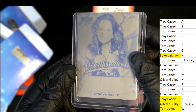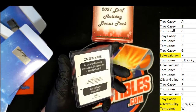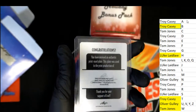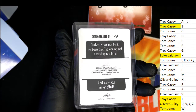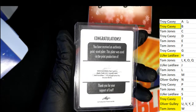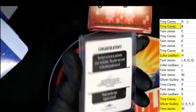Another Pop Century Brooke Burke printing plate. That one comes out for Troy C. Heartbreakers Brooke Burke from Pop Century.